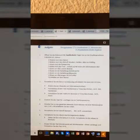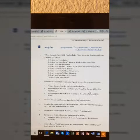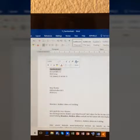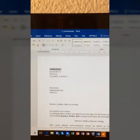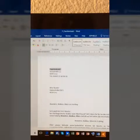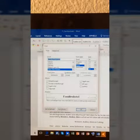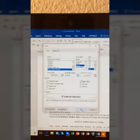Second blue arrow line. Formatieren Sie den Text Familie Hotel in Times New Roman 16 Punkt Fett Kapitälchen. Translation: we have to format the title of the address of the sender and change the font to Times New Roman 16 point, bold and small caps. Let's go and do that. They're talking about this title, Familien Hotel. This one, we have to change the font into Times New Roman and 16 point, and they want it bold, and they still want us to put it into small caps.